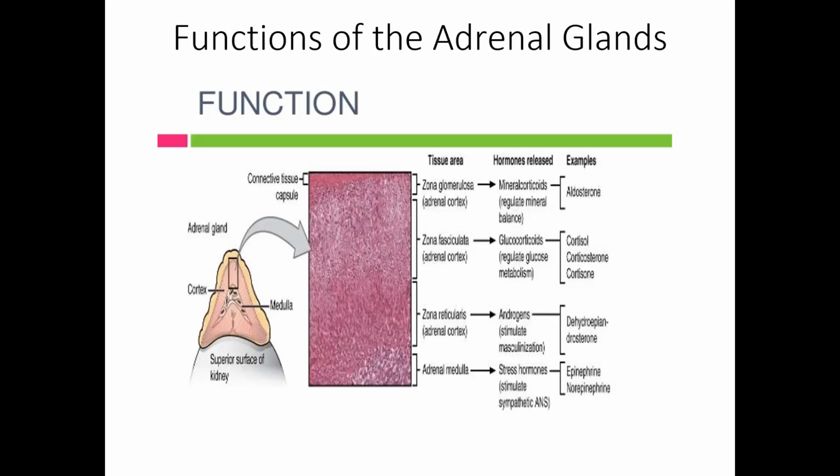Aldosterone tells us to retain salt and retain water. If we retain salt and water, it raises our blood volume. If it raises our blood volume, our heart has to work harder. If our heart has to work harder, we raise our blood pressure.